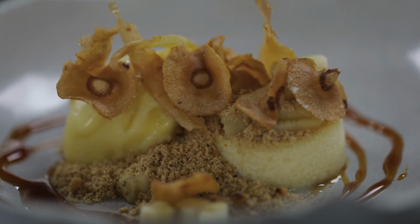When you do start, you'll have recipe cards given to you by your tutor, very straightforward, easy to follow. Hopefully when all these restrictions are lifted, I can come in and show you the dish myself or even come and taste the ones that you've done and perhaps show you a few other things.